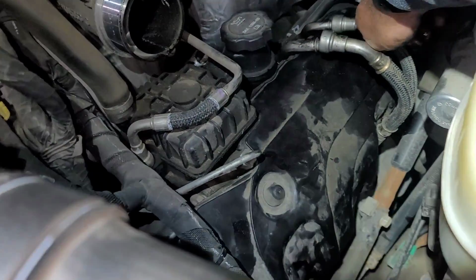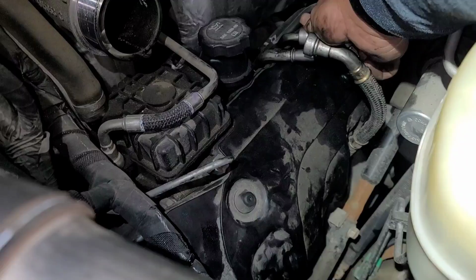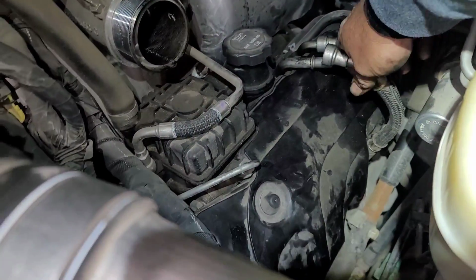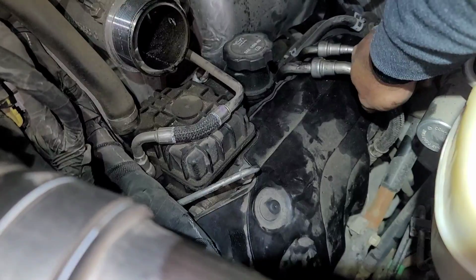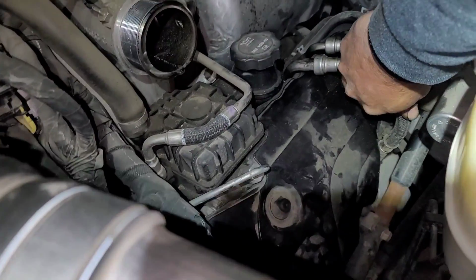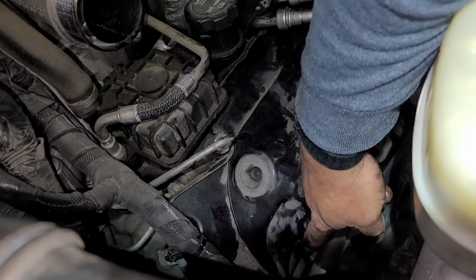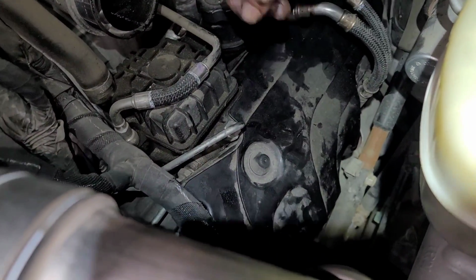And then take your fuel lines, you'll hear them click. Make sure and pull against them, make sure they're not going to pop back off. And that's all there is to that. There were the 2 bolts down here, remember, that we took out. I've already put those back and tightened those back up.